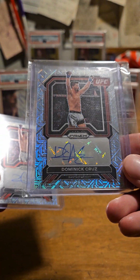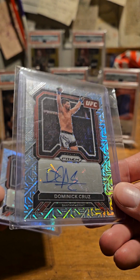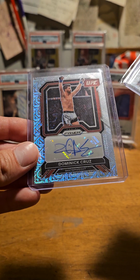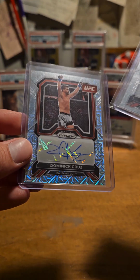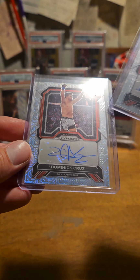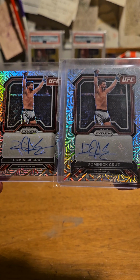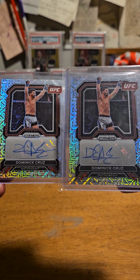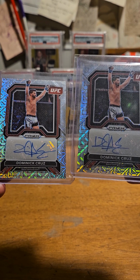Like this one is actually, this auto looks pretty good too. This one does not though. Like the D is so bad. It's not even fit. Like the pen died or something. His auto is just always so different. Like look at how ugly this one on the left is. He must have had like a huge hand cramp or something.